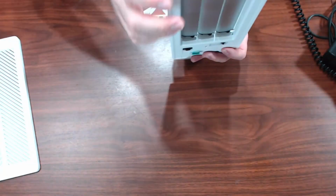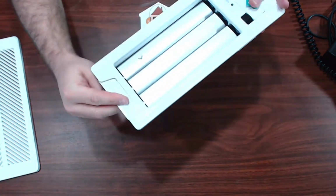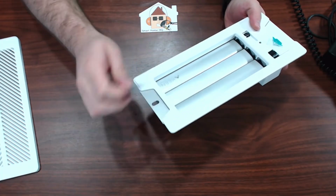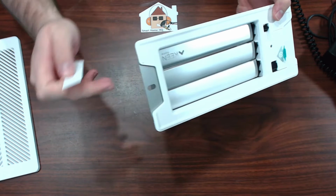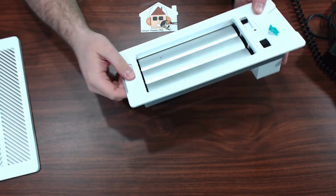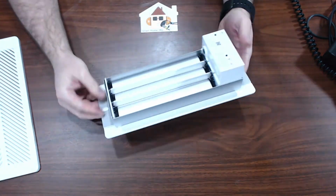Now the bottom side, oh yeah, they've got some little pieces of paper in here to cover up the screw hole. So that's where your screw hole is, to get in there and screw that onto the wall, secure it. So let's flip it over. It's the back side of it.